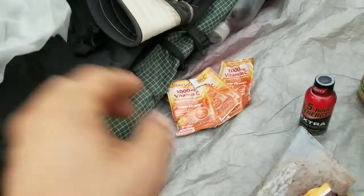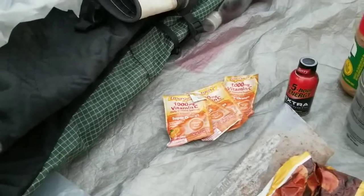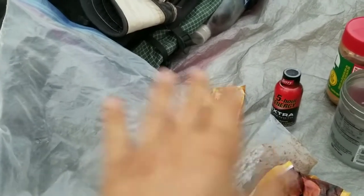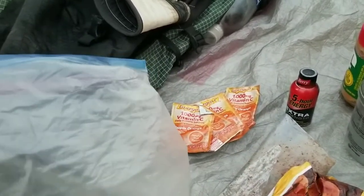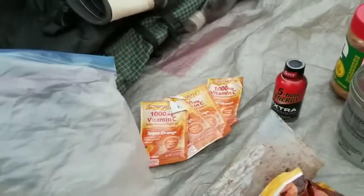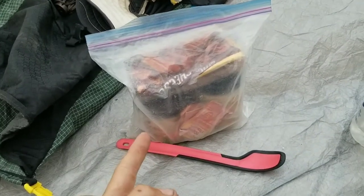Oh, and I almost forgot. I also put in a little bit of emergency electrolytes into the bag, so that during the day if I realize I want some electrolytes, I've got them. A lot of times what will happen is you'll end up at a water source, you'll do your whole water thing, you'll probably have a snack, so the electrolytes are right there where you need them. So there you go. There's my food for the day.